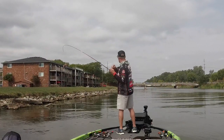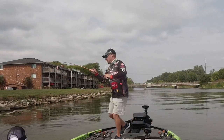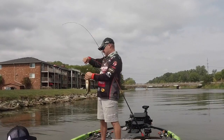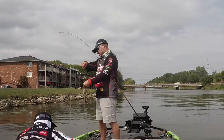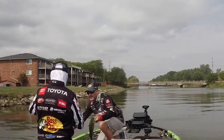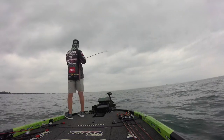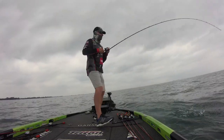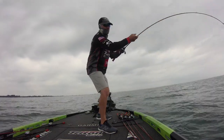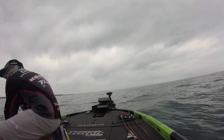Throughout the day, I also mixed it up. I ran into some places, tried to catch some largemouth, and I actually did, doing what I like to do, throwing a bladed jig, and caught a couple that way, but it was just nothing that would allow me to dig myself out of the hole. Kept hunting around, and finally I ran out to a waypoint that I had out deep. I couldn't really run around and practice because it was so windy, and tried this. 2 pounds, 5 ounces.